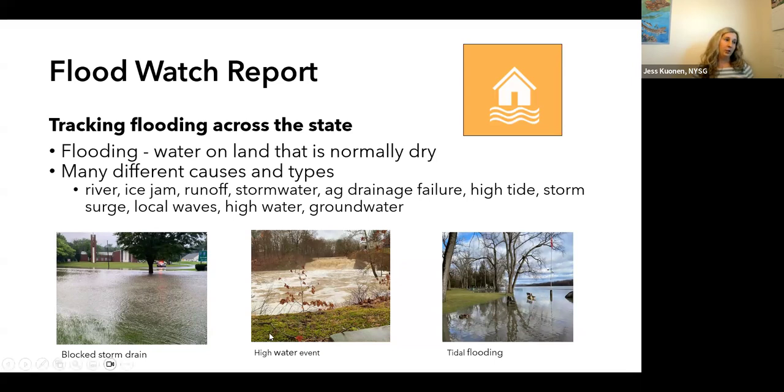And then these images just show some common types. This, I believe, was taken in Albany. It was a blocked storm drain in a suburban neighborhood. This is a high water event. I believe that was somewhere in Greene County. And then this is a tidal flooding event along the Hudson waterfront.